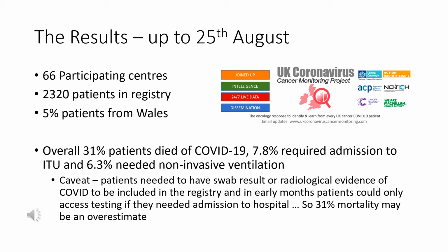But just to summarise a couple of salient points from the latest week's bulletin. So we have 66 centres currently participating with the project, and information about 2,320 patients has been included, of which 5% of patients have been contributed from Wales.